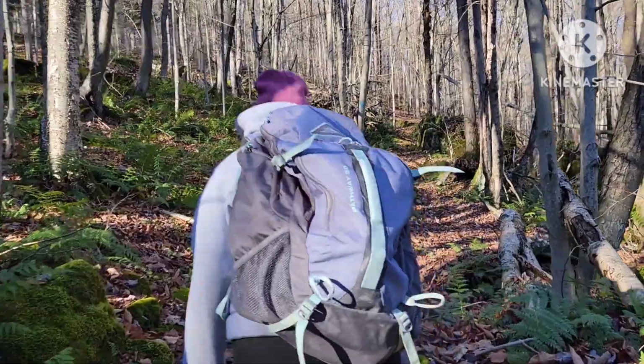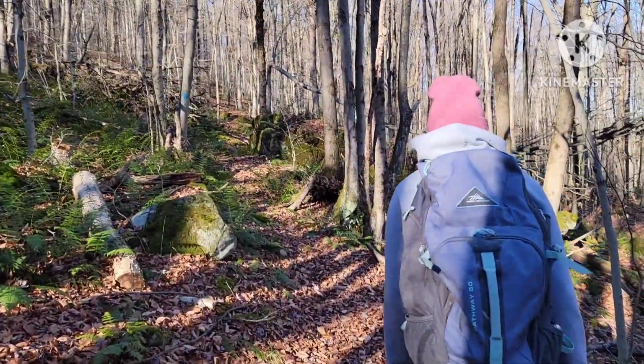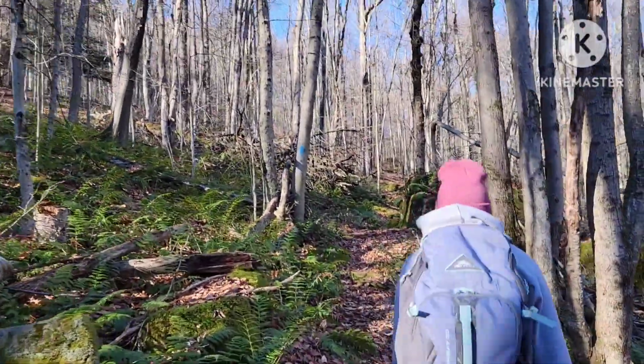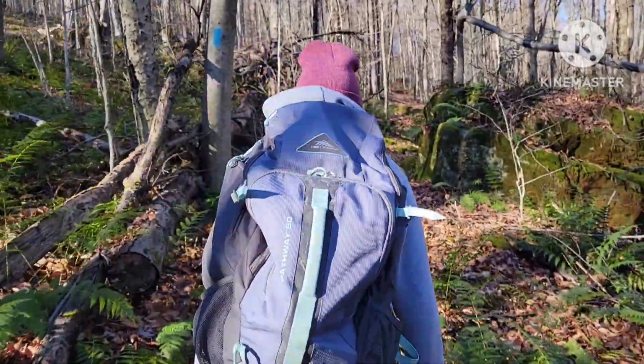It is a little chilly today, but the sun's out. Last couple times we've come out, it's been raining, so Haley's excited about that. We actually got sunlight rather than pouring down rain.